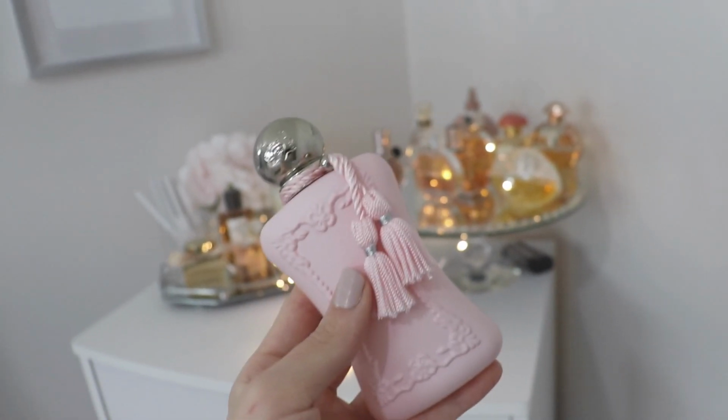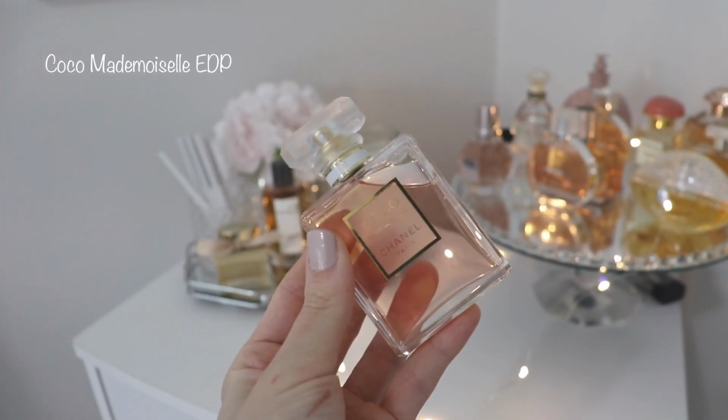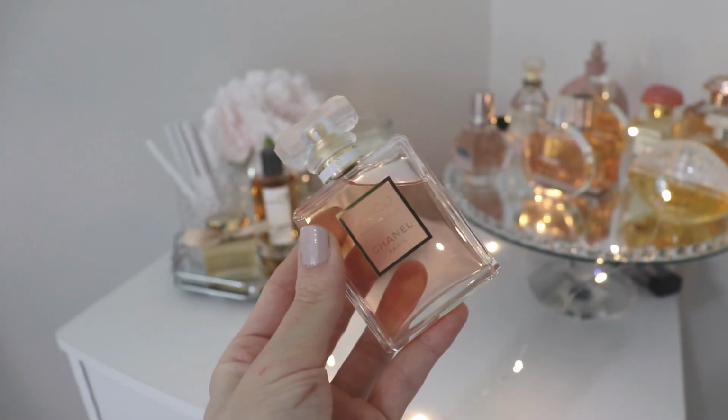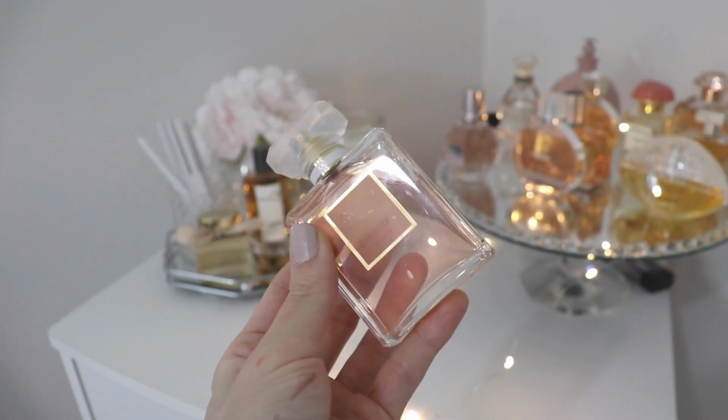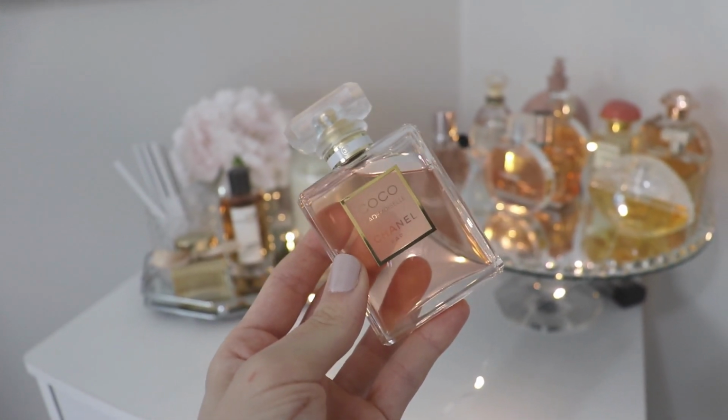That is Delina. Okay, so first on my list is Coco Mademoiselle. Now this one is not super high in the rose content, but there is rose in here, and because I don't have that many rose fragrances, I wanted to include it. But this is primarily for me a mandarin and patchouli fragrance.